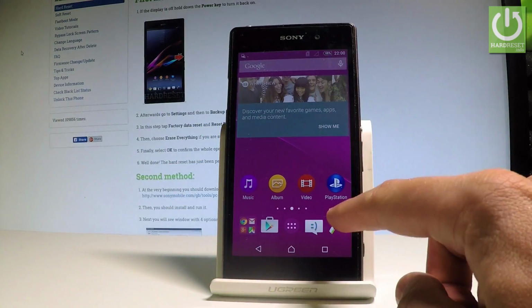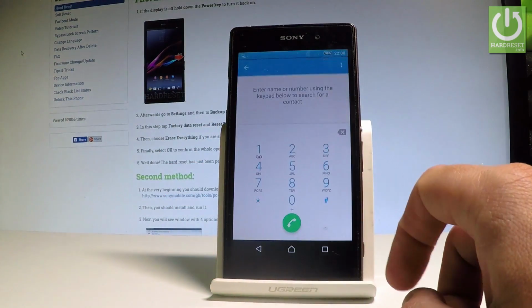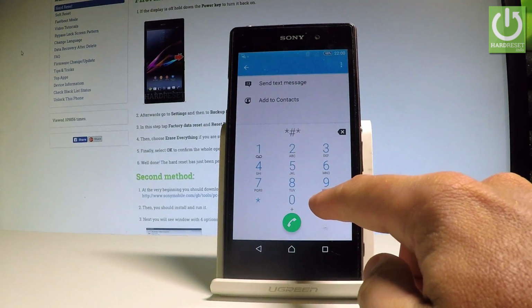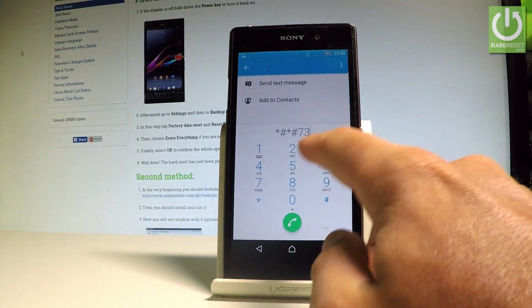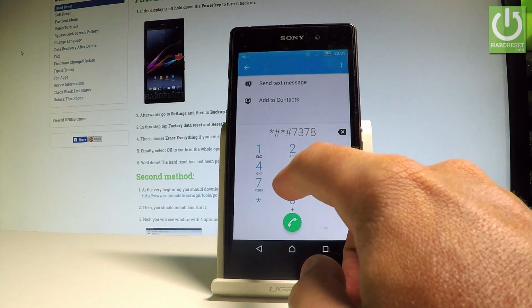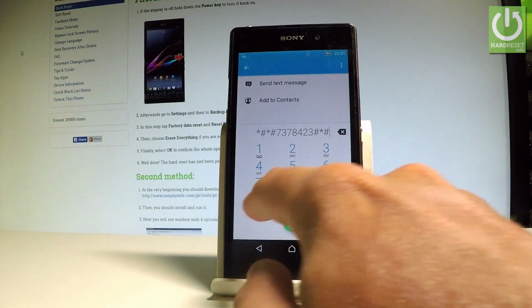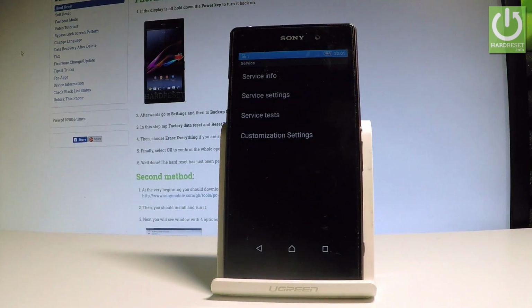Let's simply find and select the phone's dialer and let's input the following secret code: *#7378423#*. As you can see, the service menu just pops up.